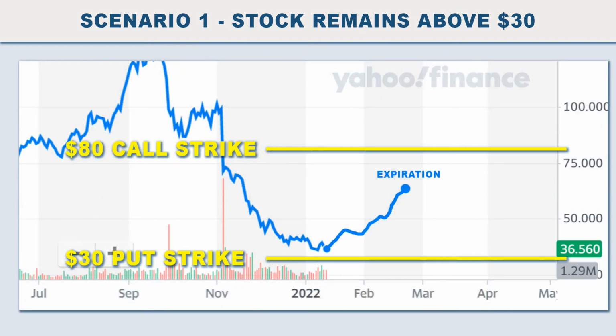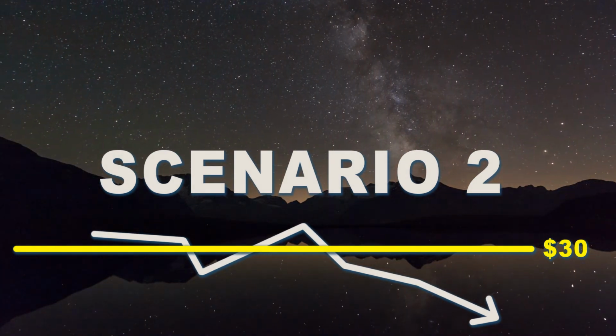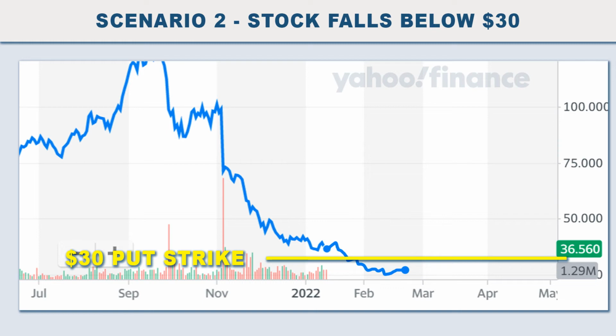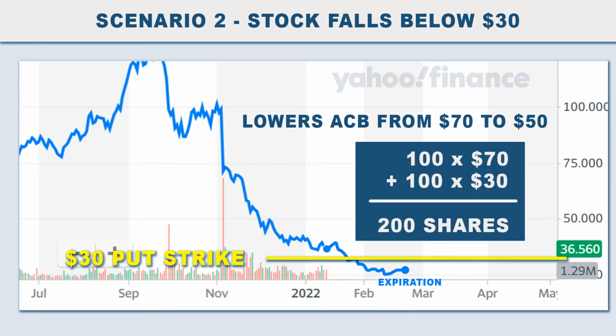Now, the other scenario is Lightspeed actually falls below $30 and my put option gets assigned again, and I would be on the hook to pay $30 a share for 100 shares. So in that case, I would own 200 shares of Lightspeed at a cost of roughly $50 because I bought half of it at 70 and then the other half at 30. Plus whatever premiums I got, you can subtract from that $50 cost basis. But anyway, let's say about $50.